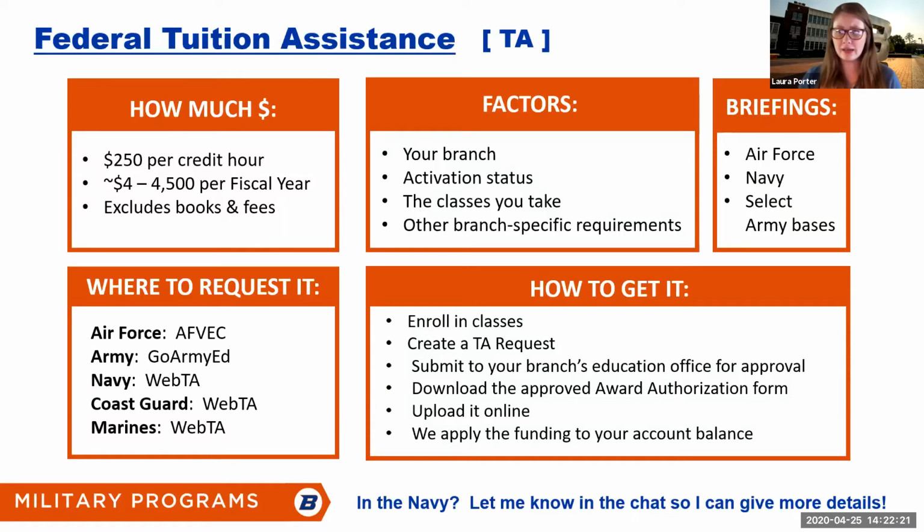Once you have received notification that it has been approved, you're going to go into whatever platform you use and download this award authorization document. It's also called your TA form for short. And then it's very important to upload it online. I'll show you the website for this. This is how we get the form, and we can start to process it.